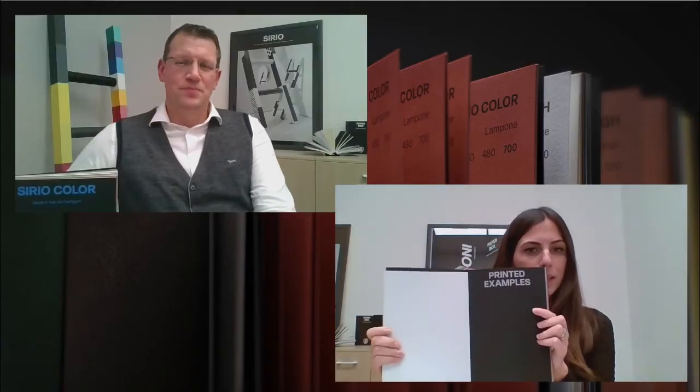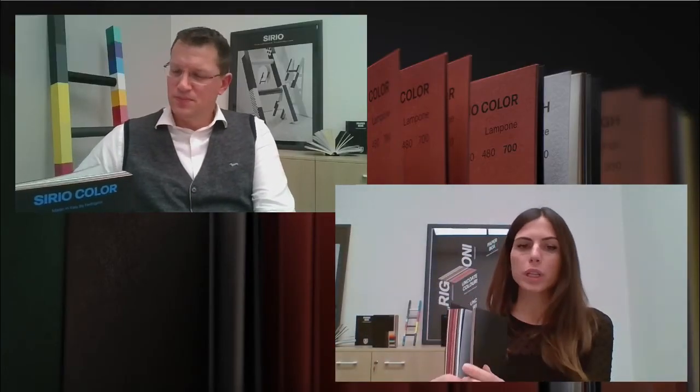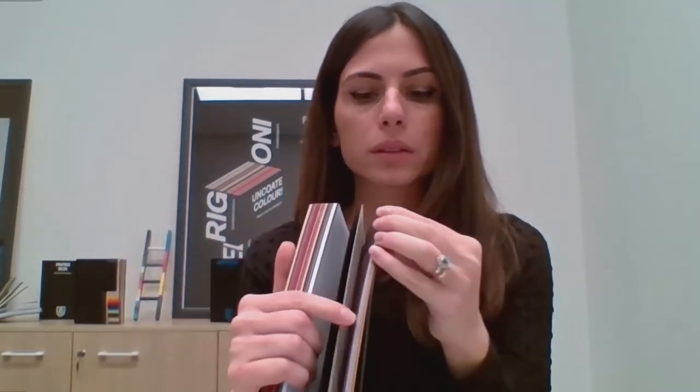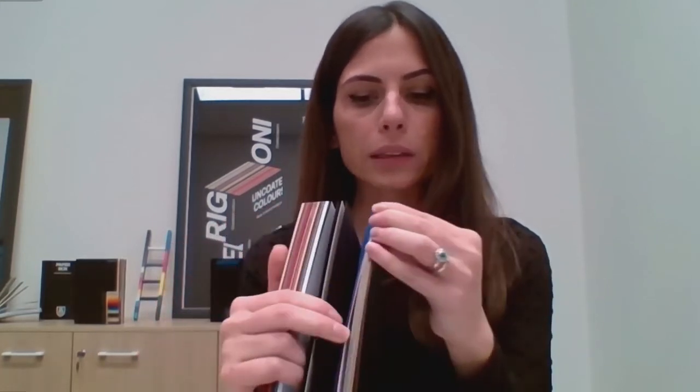Going back to the printed examples, and the ones that Simone talked about, you've only anticipated some of the examples that are in the swatch book, but this is a technical tool, really, where you can see the paper brought to the extreme. You can really see the maximum performances of all the papers. In this case, in a Sirio color, we are showing all the possible enhancements and printing outcomes that can be obtained with this paper, which is really versatile.